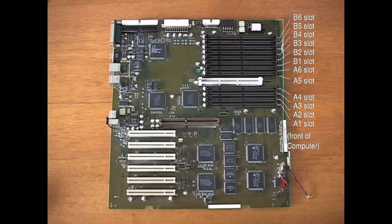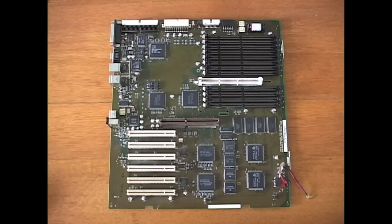You would install RAM starting with A6, and for memory interleaving, install an identical one in B6, then work backwards to slot 1. With 12 slots, in theory, you could buy 12 64 meg DIMMs to get 768 megabytes of RAM. Of course, that would cost you upward of $25,000 at the time.